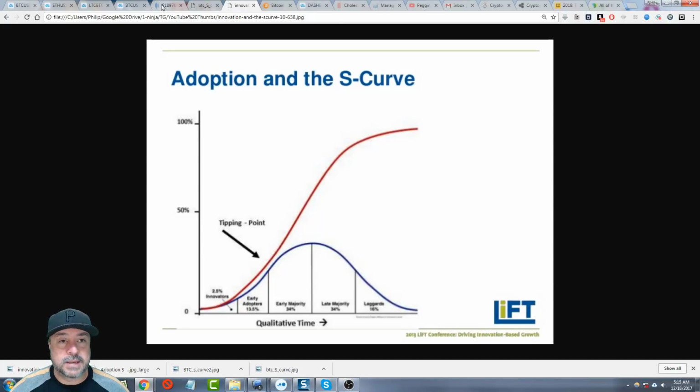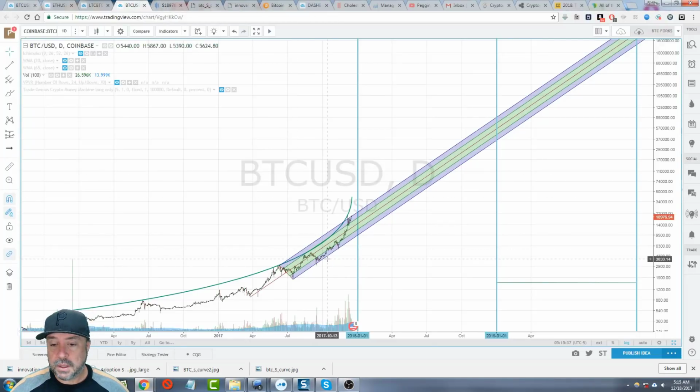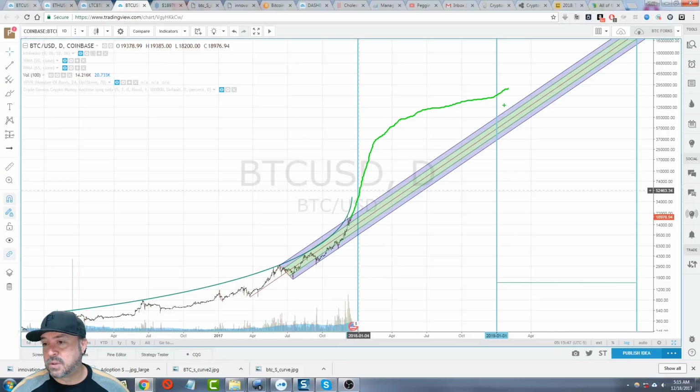So if you look at price on a chart, and if this was representative of S-curve adoption, we need more time to really quantify that relationship. But basically, you could have a move like this S-curve wise, and then you start going like that. But if that's the case, we're going to be hitting $1 million by the end of next year, and that would probably imply somewhere in the order of 16 trillion. This is a rough calculation, taking into account what would be actually circulating supply, taking into account lost coins and stuff like that.